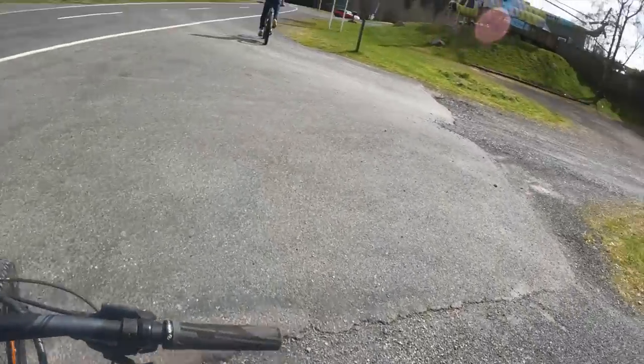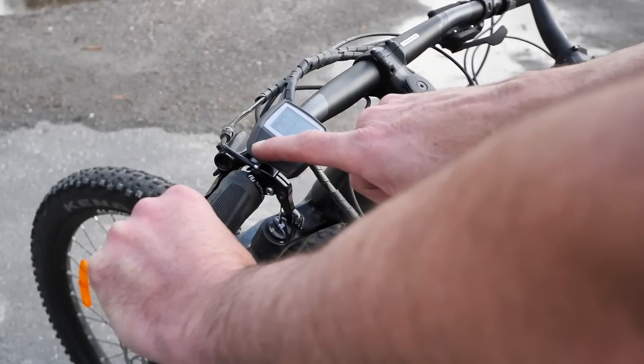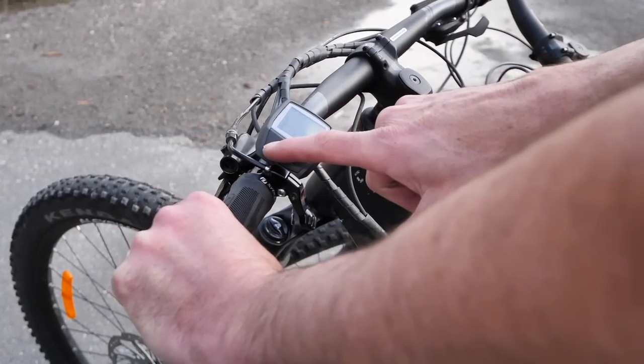Oh yeah, nice bikes. Oh, I love it. I love it when you get on the e-bikes. So we've got four different modes of speed. Four different modes. Turbo sounds like a bit of me.